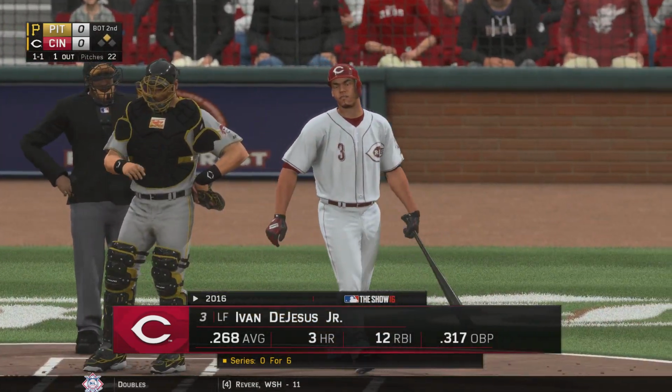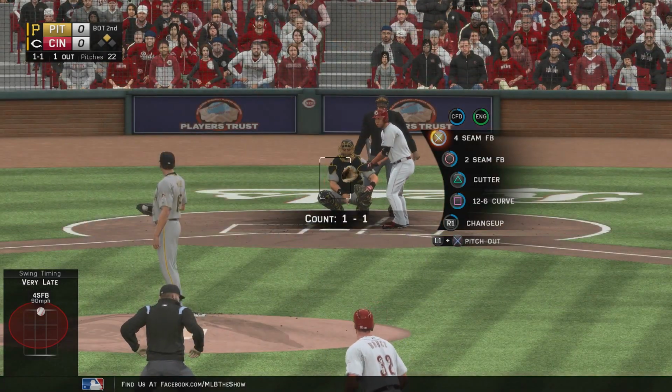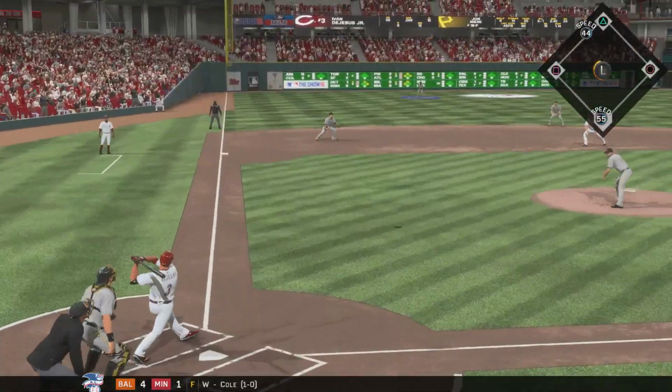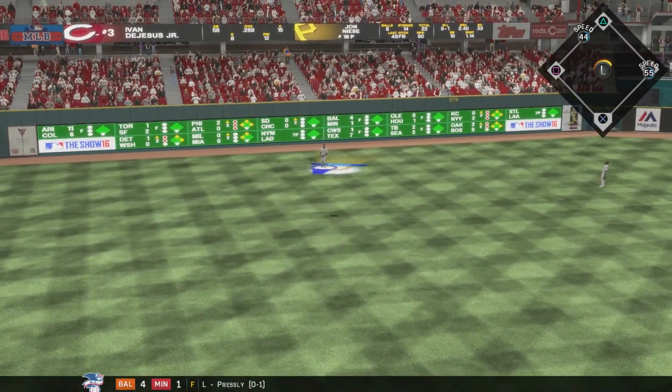Coming to the plate now, Ivan DeJesus Jr. And he could give his guys an early lead if he can come through here. Oh, and it's so important to take advantage of these kind of opportunities early in a ball game. It can change the entire complexion of the game if you can put the other guys on their heels right away.